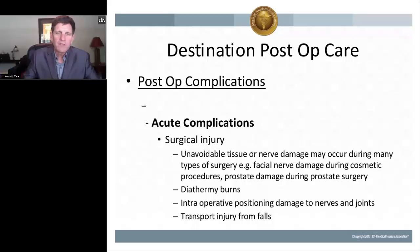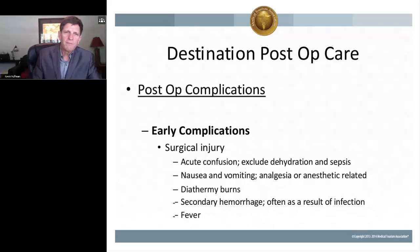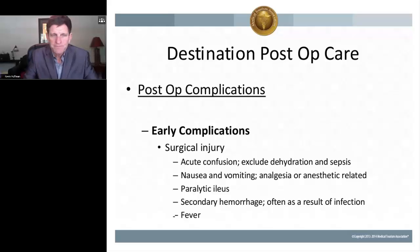Other things that cause acute complications: surgical injury. You nick something like a nerve or a vessel. You get burns through using the cautery guns. There may be transport injuries. All those kinds of things, again, will be addressed by the destination. Early complications, these are things that go 1 to 2 days out. They may be at the destination hospital, but they could be back now in the home and the practices of the primary care physician. So things like surgical injury.